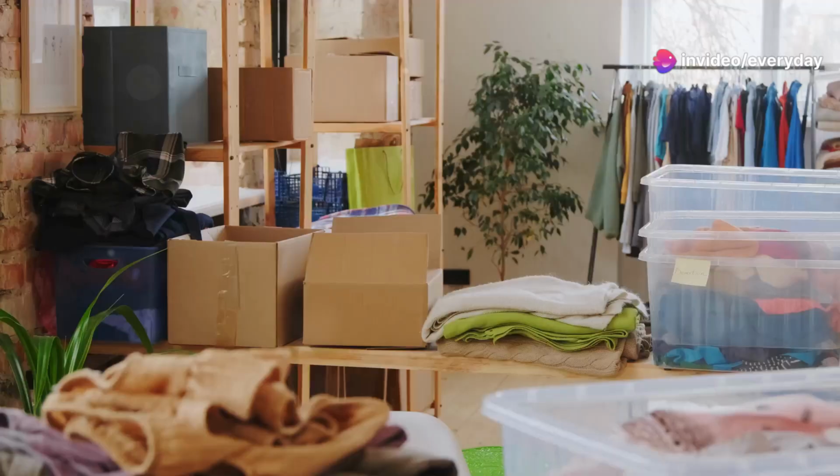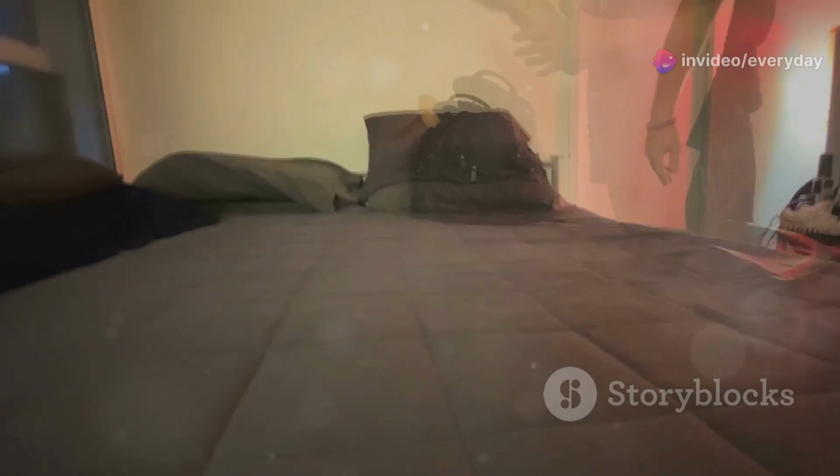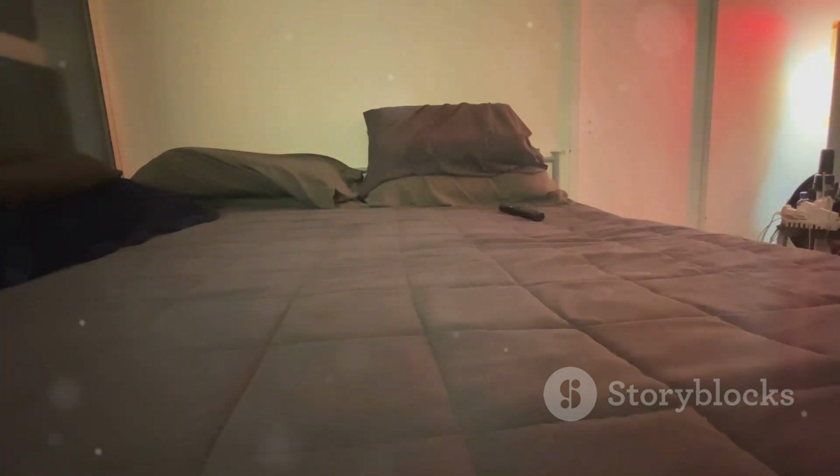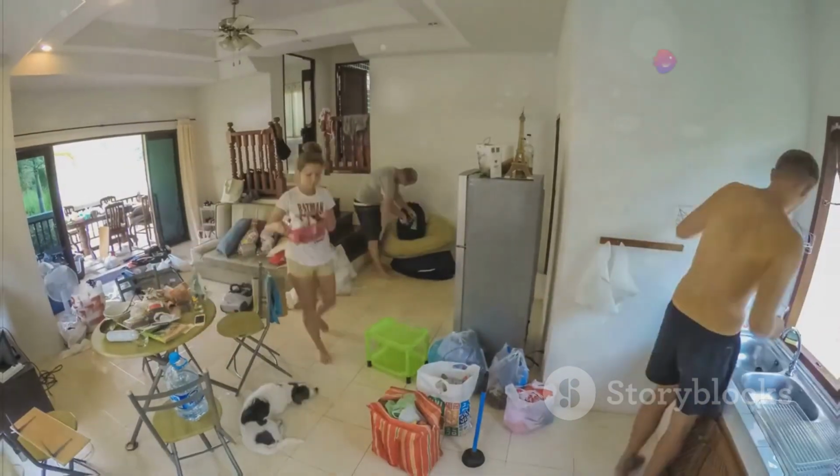Divide your space into small zones. Instead of trying to clean the entire room in one go, tackle it piece by piece. For example, start with your bedside table today and your closet tomorrow. Small, consistent efforts add up.